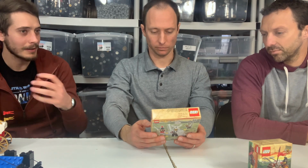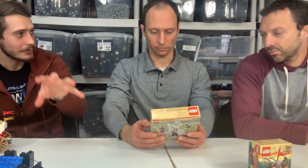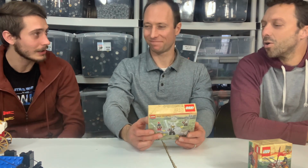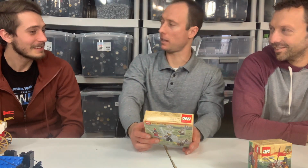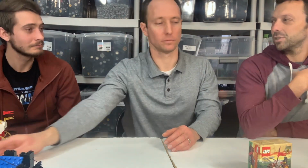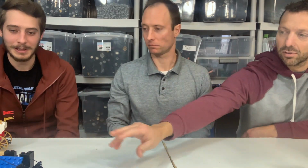And each one of the characters, all King Leo's troops, all had names. He had his daughter, Gale Storm, who was a knight. That was pretty interesting. Was she the first female knight? I'm pretty sure the first Lego female knight, yes. She had a unique printing too, an armored torso. It was pretty cool. Many bold steps were taken at that point.